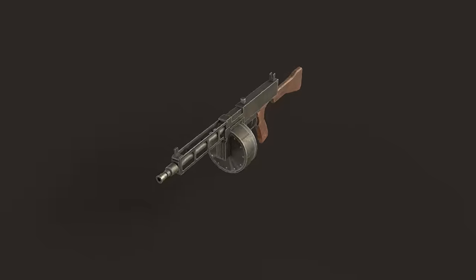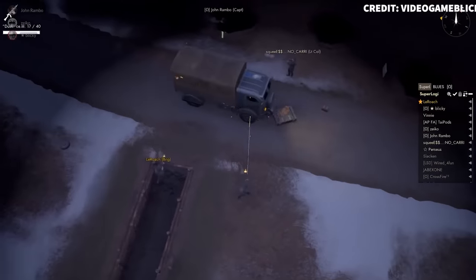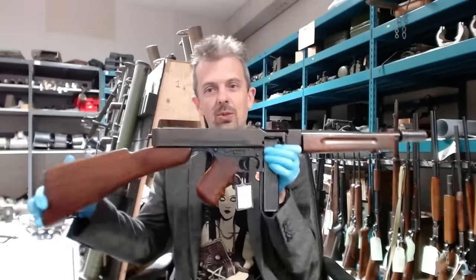Strong impression here from the 3D model of a mashup of a Thompson and a Papasha, so the two submachine guns. Whereas in fact in the game this thing's functioning as a rifle. It's got visible recoil, more so than either of those SMGs would have. I happen to have a Thompson floating around here.